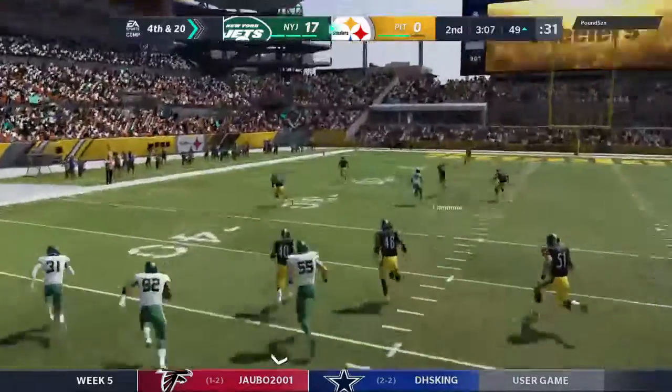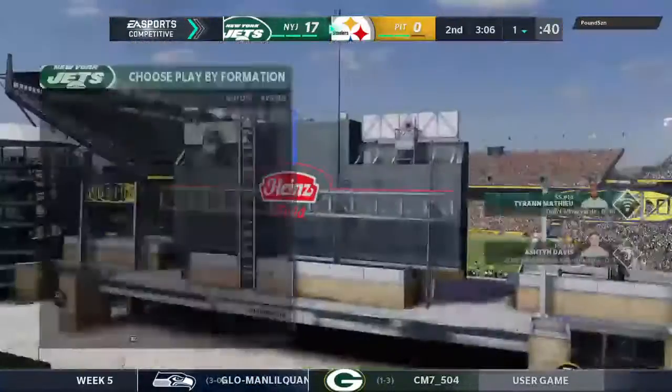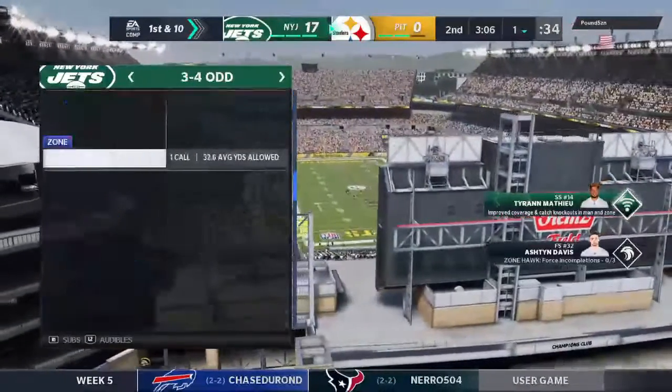On is the punter man as he boots this one away. And out of bounds, sailed over, looked like right near the pylon. This one's going to be perfect. Directional kicking at its finest, right down at the 1-yard line.